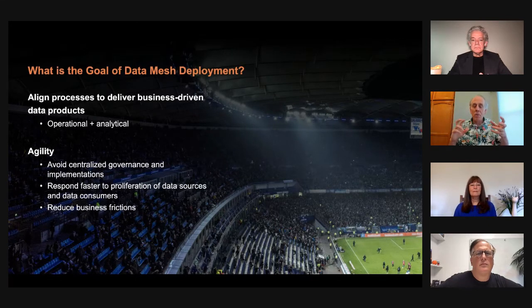And one of the primary goals of data mesh, in addition to reorienting to this product approach, is driving agility, right? Avoiding over-centralization of governance and implementation that create bottlenecks. So let's go to the next slide, please.